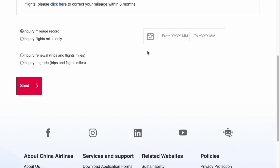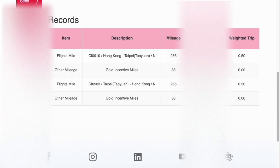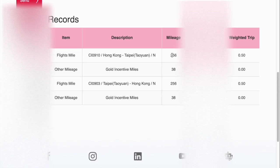I'm going to do an inquiry for the month of January. You can see here that I have 256 miles and 256 miles, so a total of 512 miles. Additionally, I get some additional miles because I'm a gold card member, but we will not add that for the sake of our calculation here. Again, I spent $306. I got 512 miles. I booked it using my Chase Sapphire Reserve card.